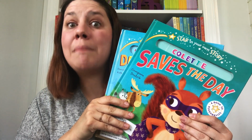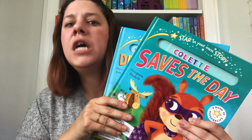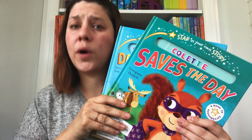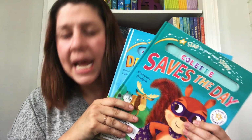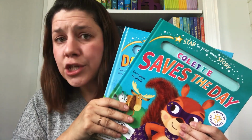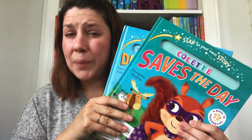I wanted to share with you some of my family's favorite read aloud books. Reading aloud to children is so important. It is a huge determiner of how much they enjoy reading for the rest of their lives and how much they learn, how much education they complete. It's also a great bonding experience.